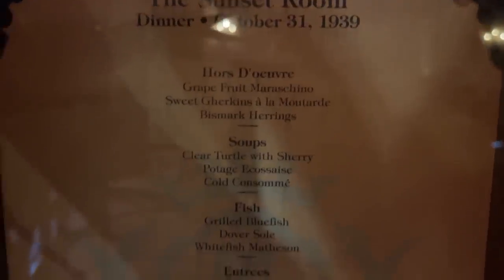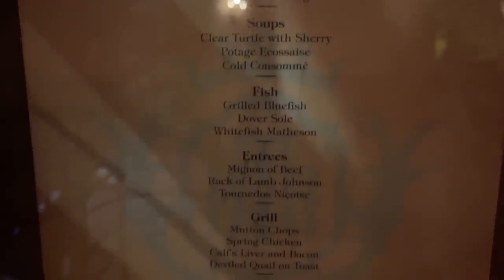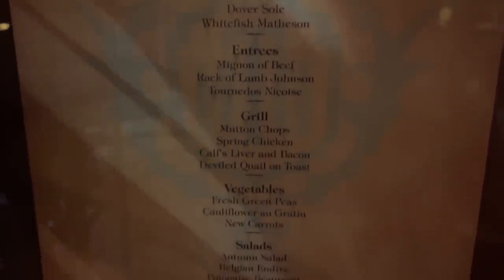Hotel, and you can see the menu for Halloween night 1939. Looks like we're having some gherkins, some turtle soup, grilled fish, some beef, lamb, chicken, calf's liver, deviled quail. Wow, we are really running the gamut on the proteins. Peas, cauliflower, an autumn salad, and ending with apple pie.